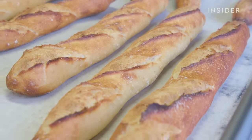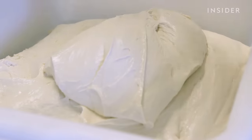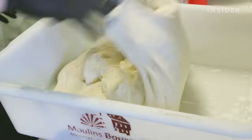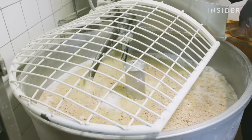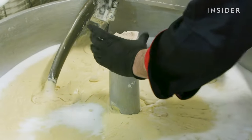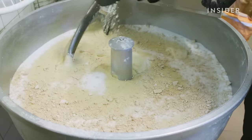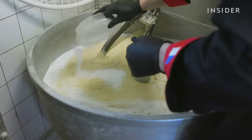Making a baguette is much more complex and time consuming than you think. Every step requires inside knowledge, skill and expertise. It all starts with the dough. Mahmoud starts making the dough at 5 a.m. with only flour and water. He kneads it, then at 8 a.m. he adds yeast, salt and water again.